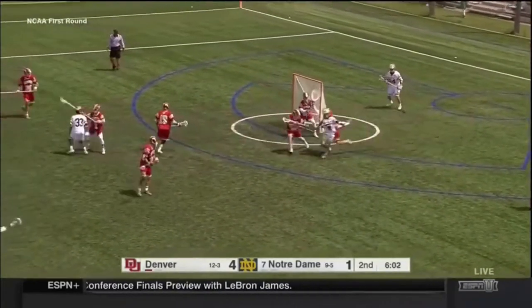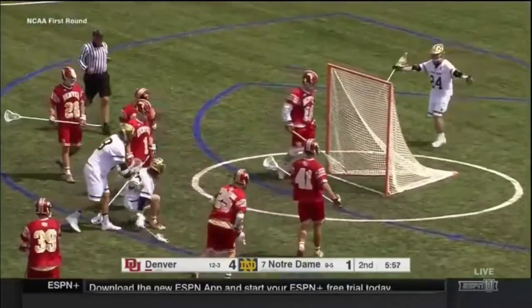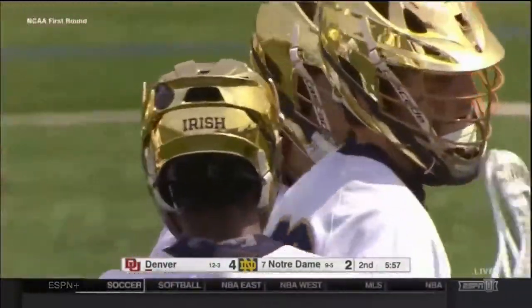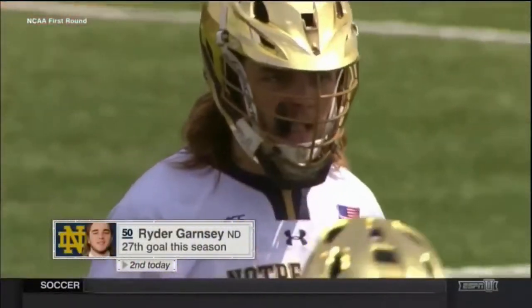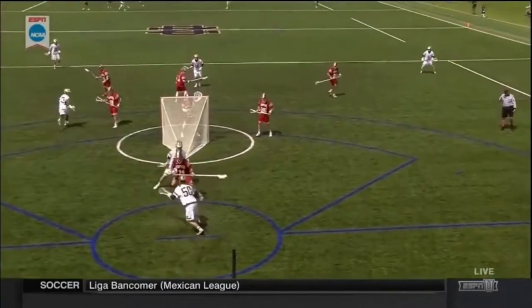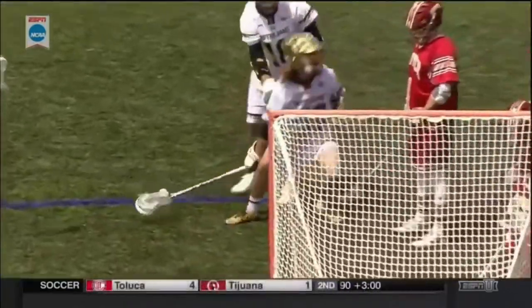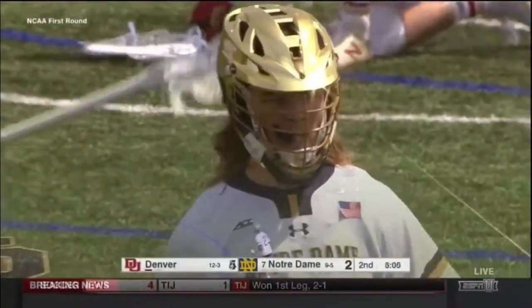Garnsey off the pick, drawing the slide. One-on-one with Reddy, comes through, push from behind, but Ryder Garnsey with his second for Notre Dame. Ryder Garnsey, 27 goals on the season, both of them here this afternoon for the Fighting Irish. And right here, just the pace of his dodge, how heavy he is as a dodger is what creates the opportunity.